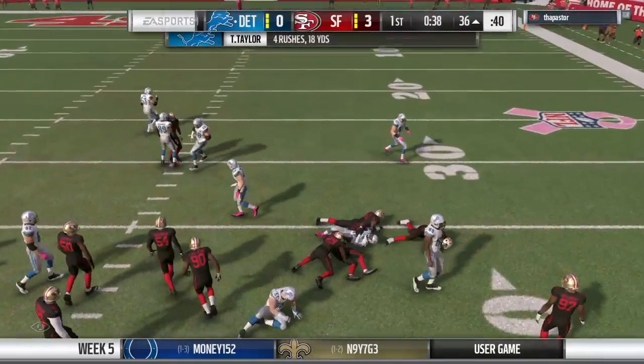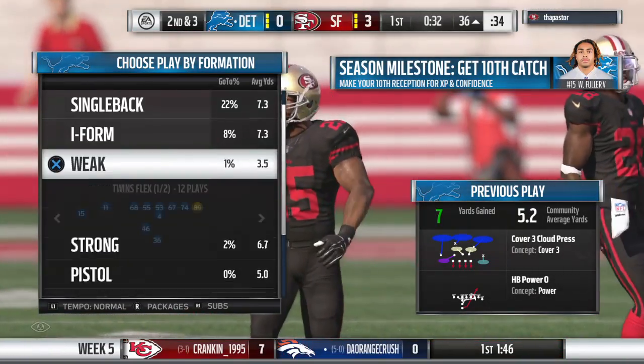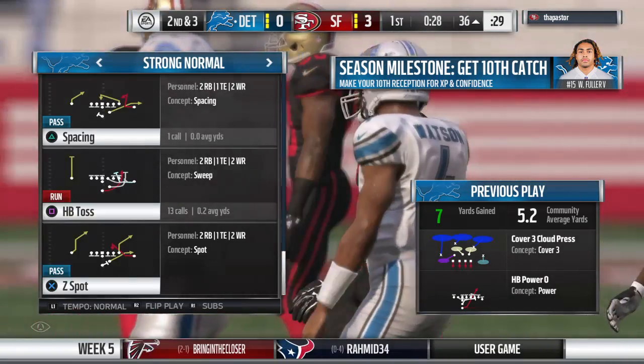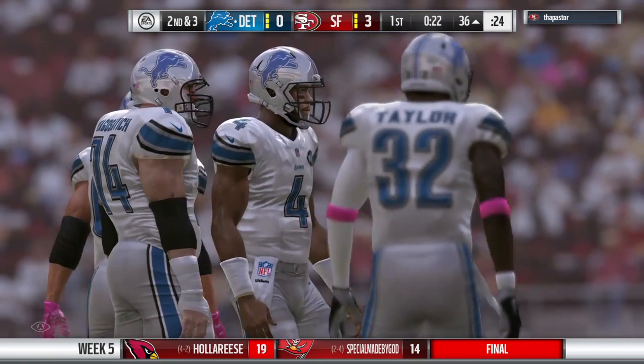And down to the 36-yard line here. A solid run on first down. Gain of 7 leaves them with a 2nd and 3. Some runs are blocked so well, you almost forget that someone has to carry the ball to gain the yardage. The leverage by the offensive line to create space up front, really well done.